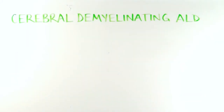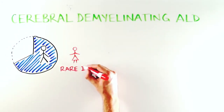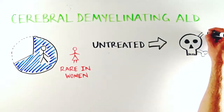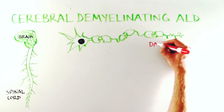The most dreaded symptom of ALD is cerebral demyelinating ALD, or cerebral ALD. About 2/3 of men with ALD will experience cerebral ALD. It is very rare in women. This is the most devastating of all ALD symptoms and is lethal unless it is promptly diagnosed and treated. The biology underlying cerebral ALD is similar to AMN in that it damages myelin and axons.